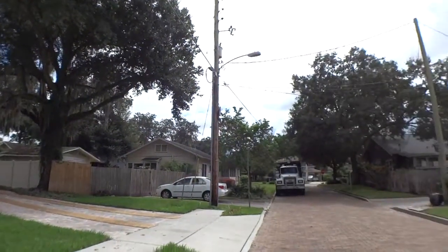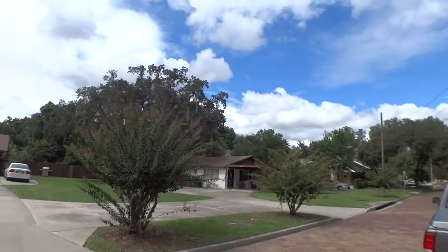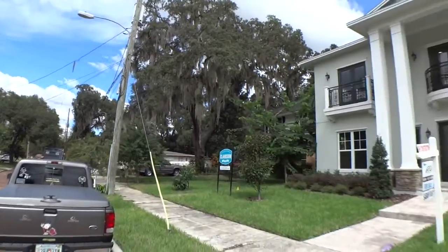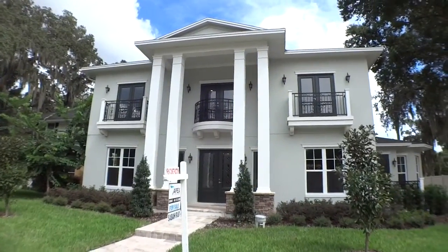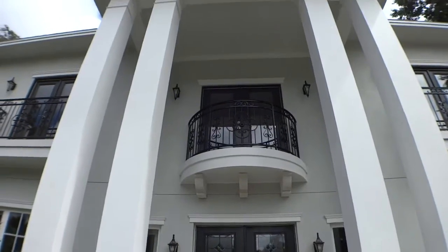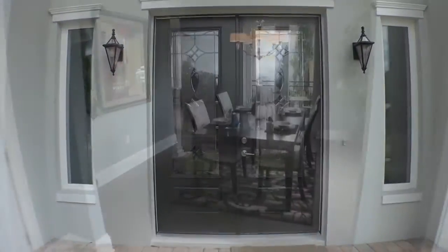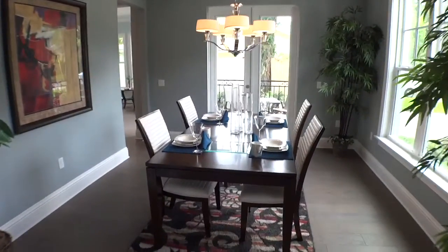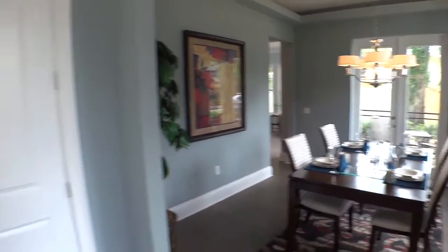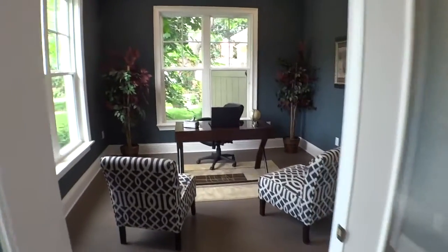Today we are downtown Orlando, and I wanted to show you this beautiful new home that's just been constructed. It is 5 bedrooms, 4.5 bathrooms. It's over 4,200 square feet, built in 2015. As you can see, it's a beautiful looking home. It really is ready to move in. In fact, they're just in the process of putting a pool in the property, but it is absolutely beautiful. So let's go in and have a good look around.